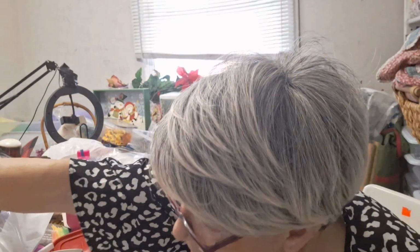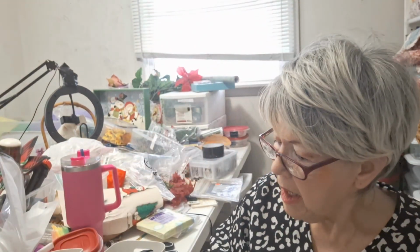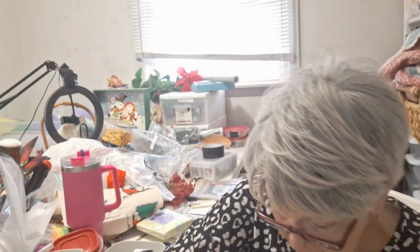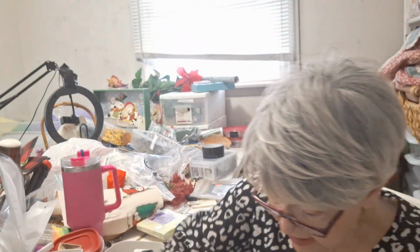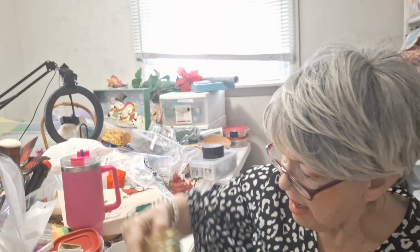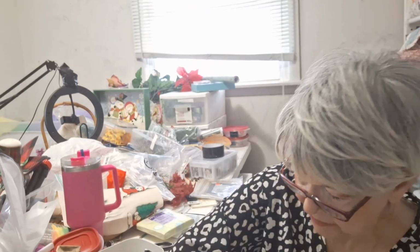This is contact paper. And for now, I'm going to put it on the shelf right here because I don't necessarily have a place for it. This is trash. A shell. I found these at Habitat. And they'll be fun to use.